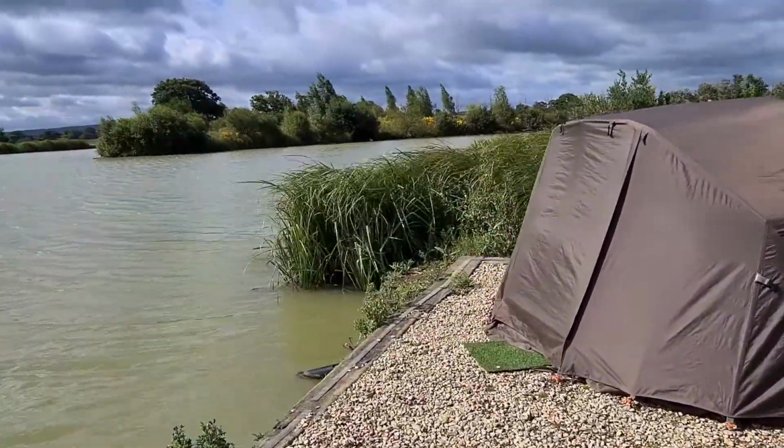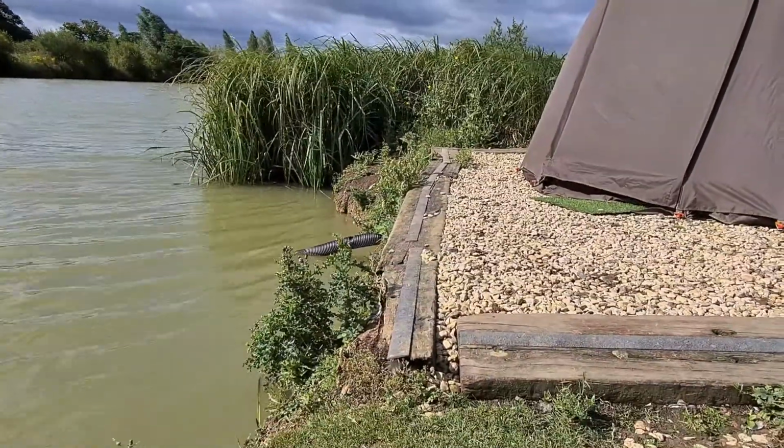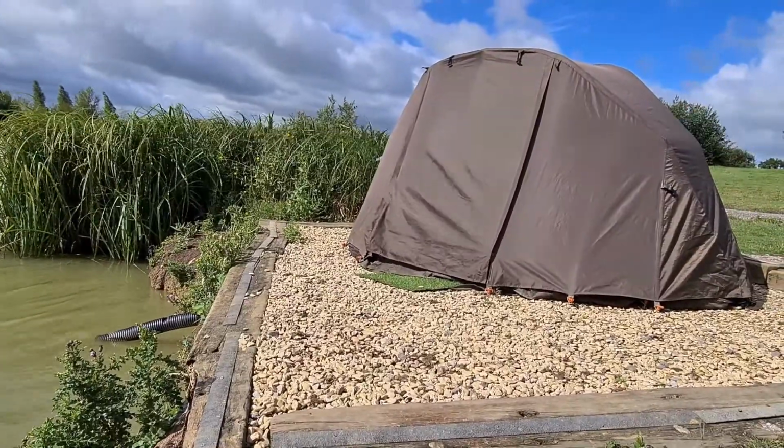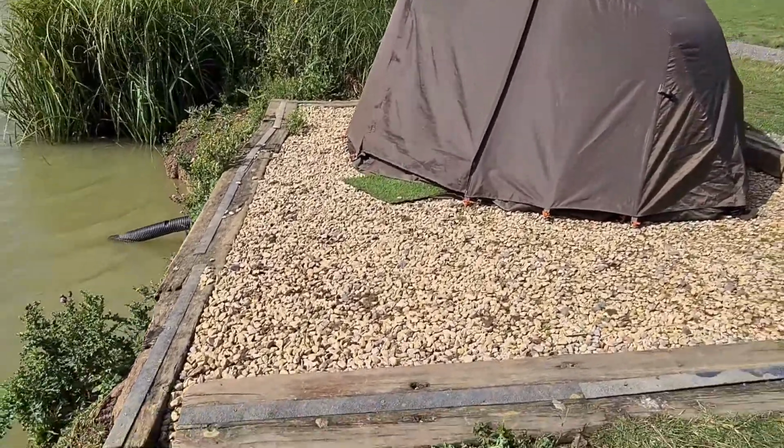Here we are, boys. Marcus's swim. Morning, lads. Looked like it was a quiet one for me last night. They had 2 drop backs, nothing there. Pardon me. So yeah, I've just recast one now because I woke up, bobbin was down quite a bit, and reeled in nothing, so it was probably catfish knocking it about last night. But oh well, it is what it is.